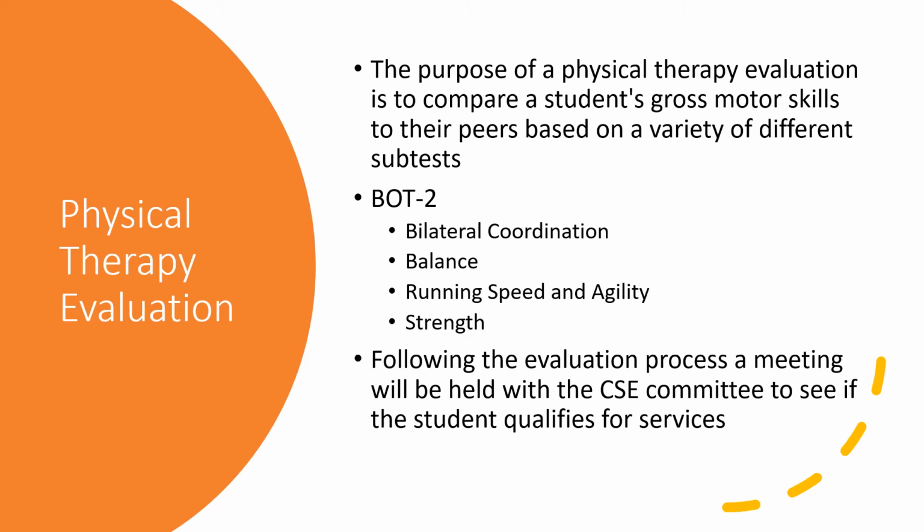So the BOT is a norm-referenced evaluation tool designed to assess the motor ability of a child from ages 4 to 21. Running speed and agility is assessed with a brief high-speed shuttle run test. Balance is assessed through different activities requiring a student to maintain their equilibrium when they're stationary or moving. Bilateral coordination involves the ability to coordinate the hands and feet simultaneously, such as jumping jacks. And then strength is assessed through the student's ability to perform tasks requiring the use of arm, leg, and abdominal muscles. Each subtest is given a raw score based on how they perform each activity, and then that score is used to determine scale and standard scores.